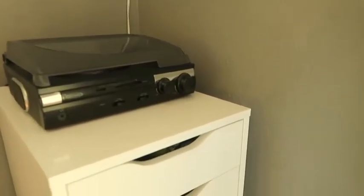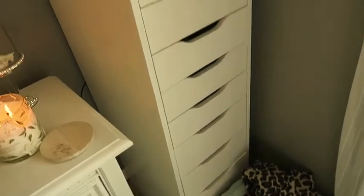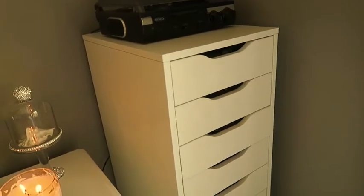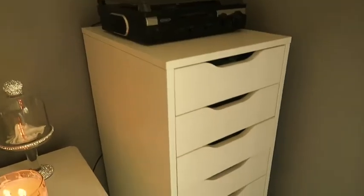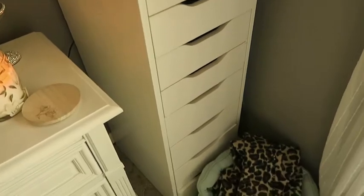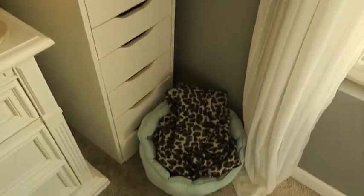Then I have my record player up here that my uncle got me. Sometimes I'll have records stacked up here, but I'm always scared they're gonna fall off. Then I still have my Alex 9 drawer, and it is still full of stuff, but I really want to get rid of it eventually and just have a chair here or something. I just have a dog bed here for Maisie, and then I hung up this set of curtains.